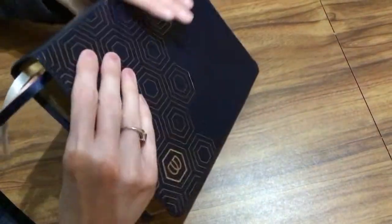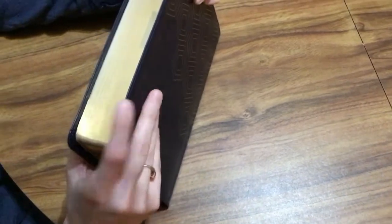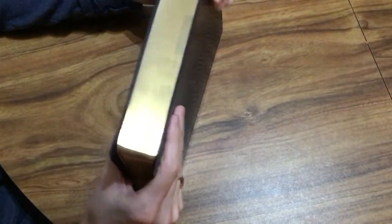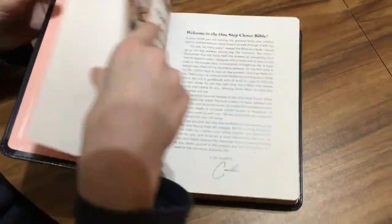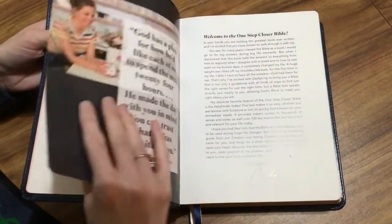It has perimeter stitching and 3 ribbons. It also has a sewn binding and gold page gilding. It has a paste down liner, and it starts out with a presentation page.